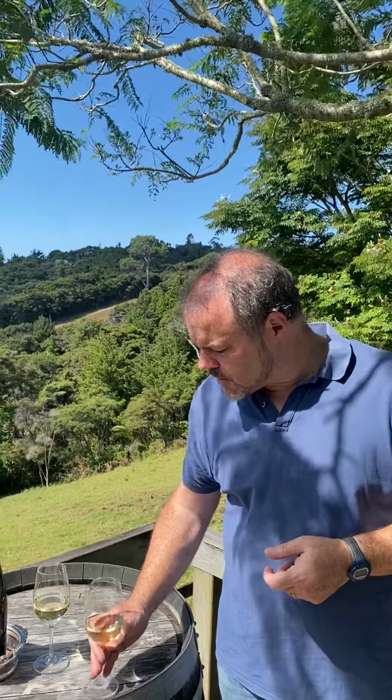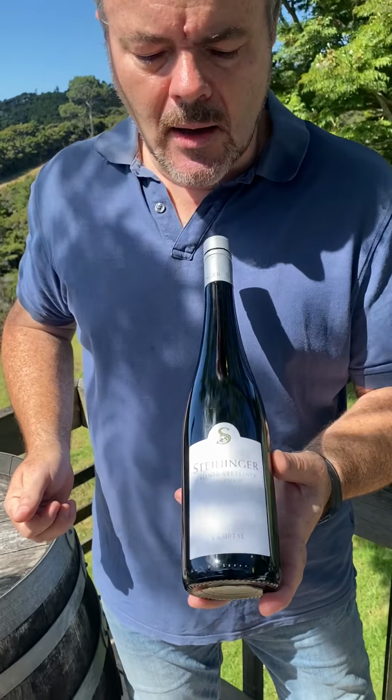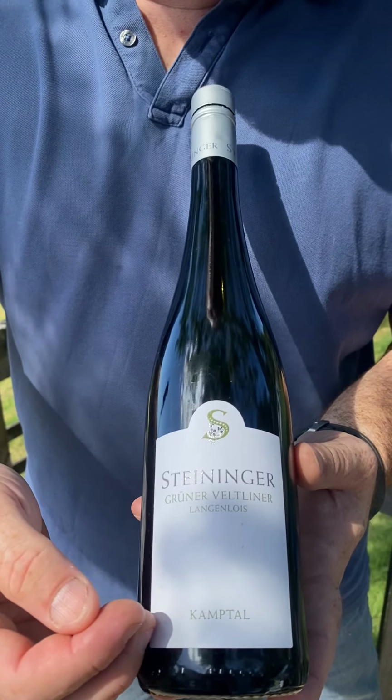Today we're looking at an Austrian wine. I've got a Grüner Veltliner. Grüner Veltliner is the grape variety from a producer called Steininger. Looking down the label here, Langenlois is the town and Kamptal is the region.